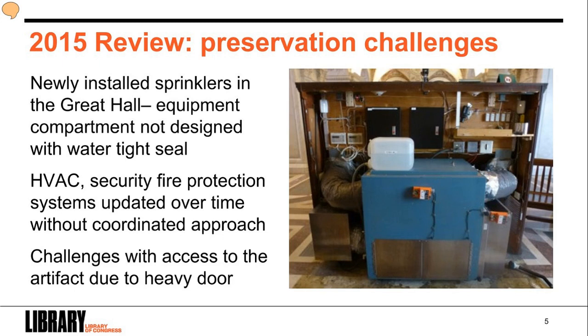The picture on the right reveals the equipment compartment with the HVAC unit pulled out for service. Upgrades performed over decades to the mechanical security and fire protection equipment fought for space, limited utility connections, and at times got in each other's way of operating efficiently.